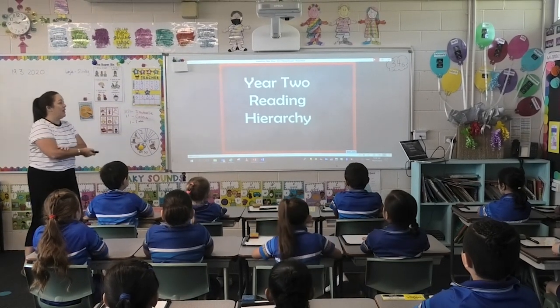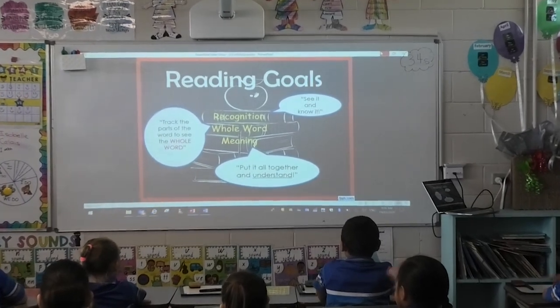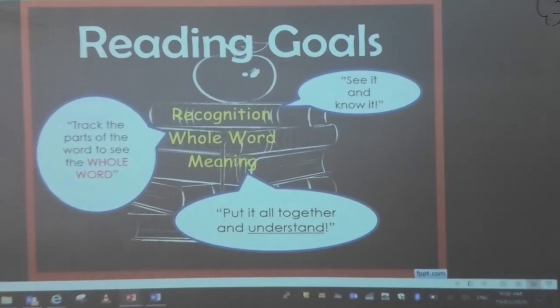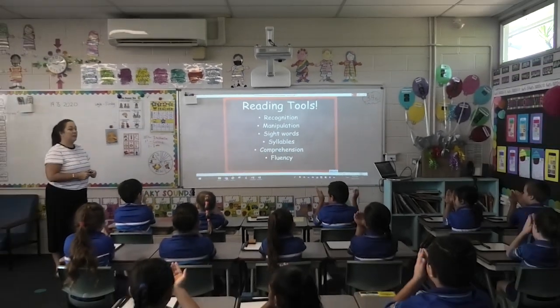Year 2 reading hierarchy. Reading goals. Recognition: see it and know it. Whole word: track the parts to see the whole word. Good job. Meaning: put it all together and understand.